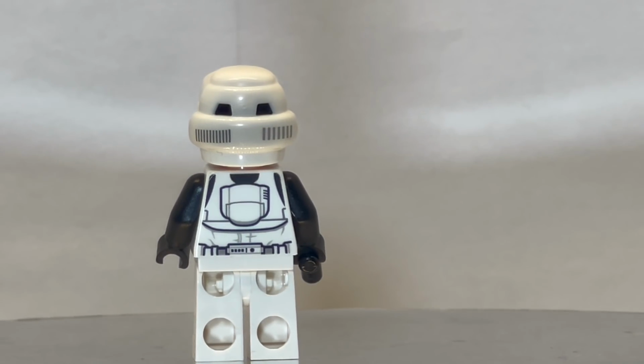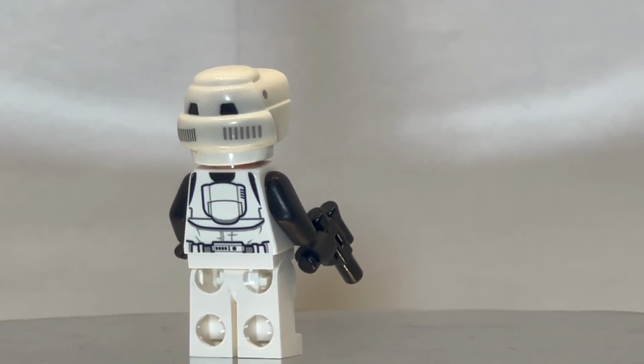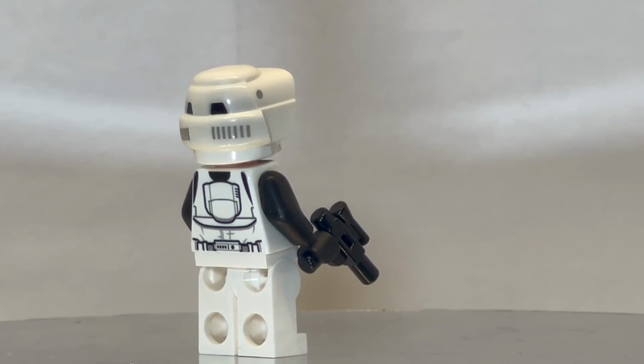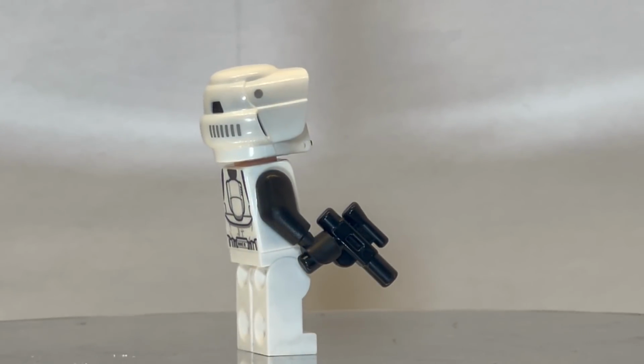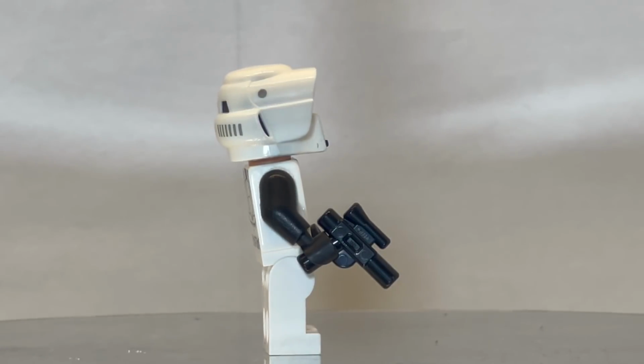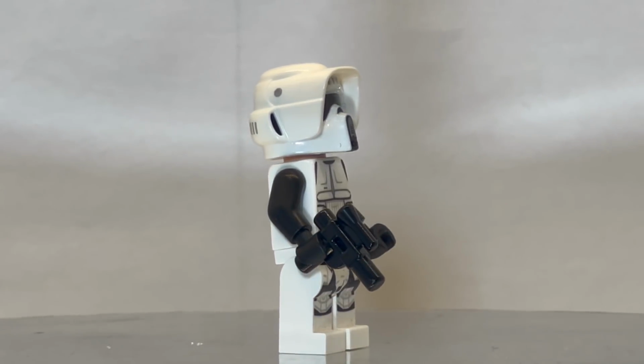The rest of the printing on the legs and torso is not too bad either. It has a lot of detail that some would argue is a little over detailed, but personally, I'm pretty happy with the way it turned out, and it's really nice that this actually came in a smaller set so people can actually have the chance to get multiple copies of it because it is a great figure to have.